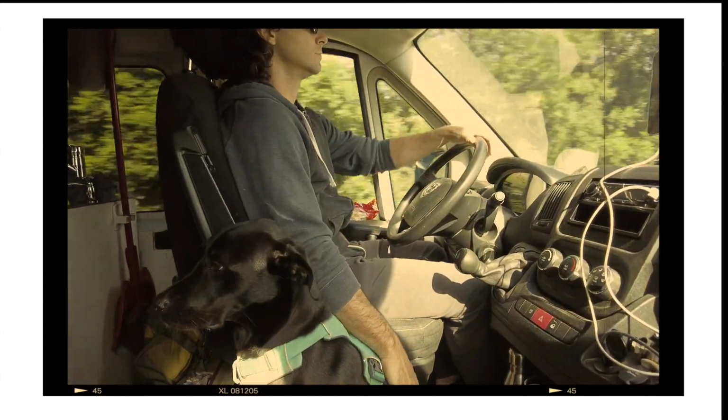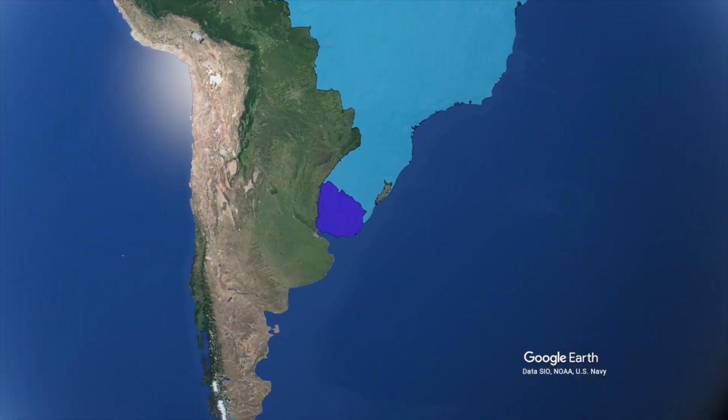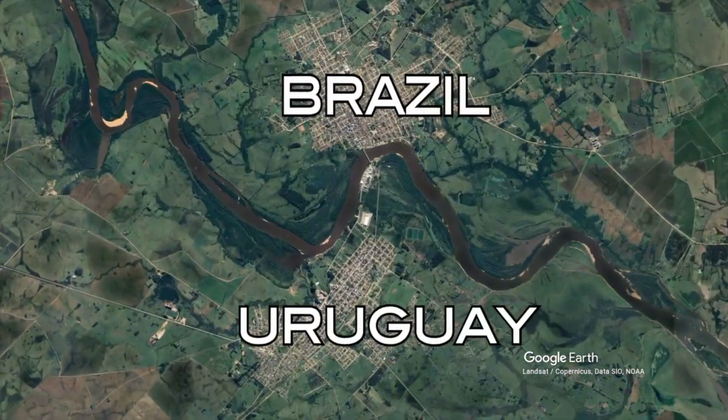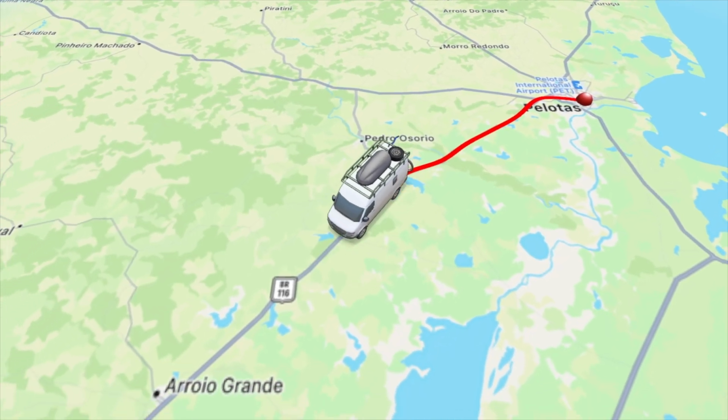We are heading to the border. It's about 45 minutes away from where we are here in Brazil to Uruguay, and it is our last border crossing in South America, as long as all of our plans go as we planned.